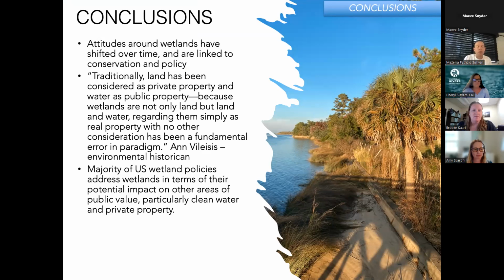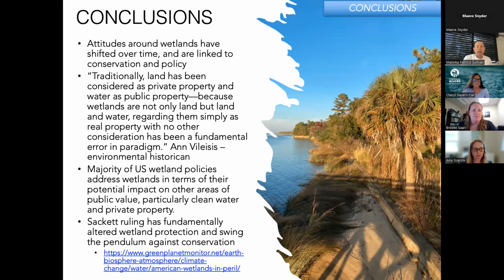And this is from an environmental historian. The majority of U.S. policies address wetlands in terms of their potential impacts on other areas of public value, particularly clean water and private property, not on the wetland itself. And this latest Sackett ruling from the Supreme Court has fundamentally altered wetland protection and swung the pendulum against conservation.